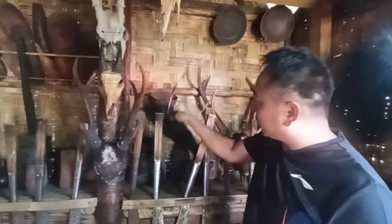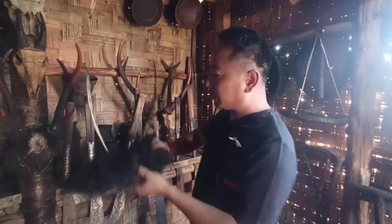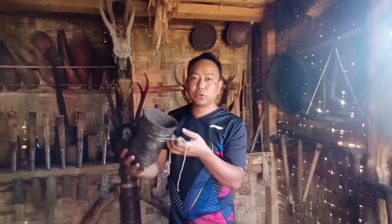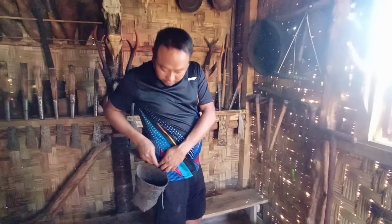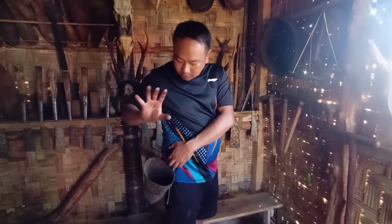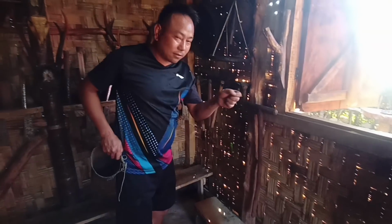This one is tongko, the headgear for males. Oof, yeah, I'm not clean, but still. This tongko is a small basket which is used during the sowing season. Our forefathers used to tie it around the waist, put in all the seeds that need to be sowed, and then, see, one hand.